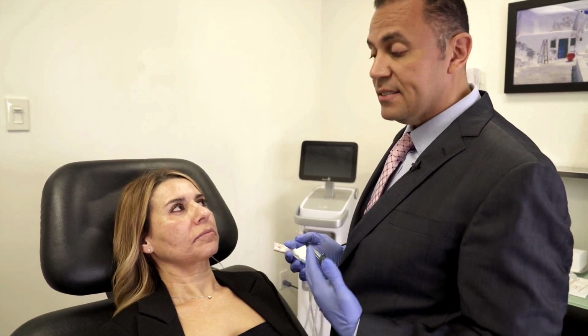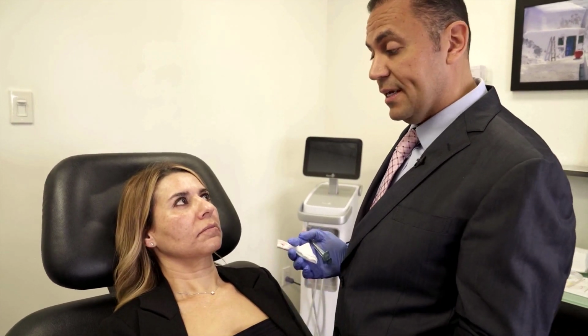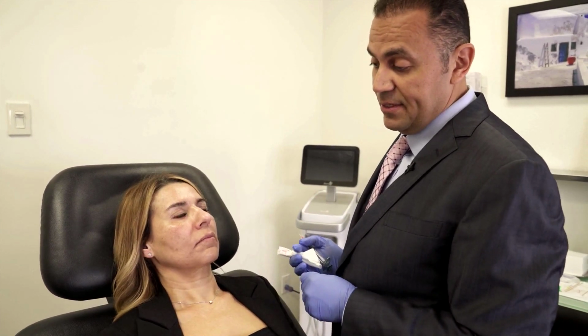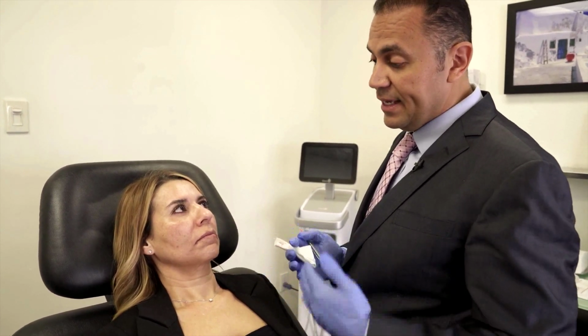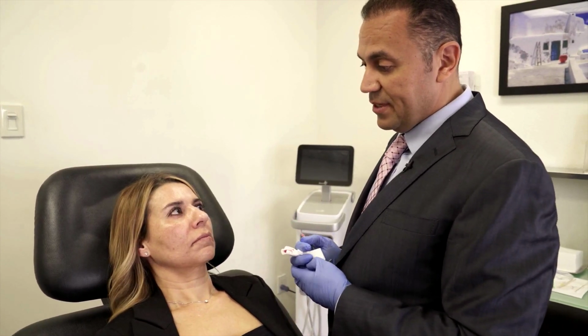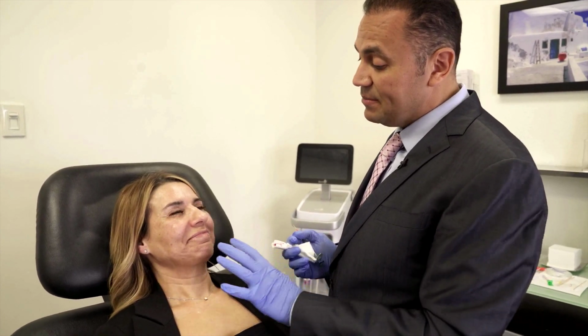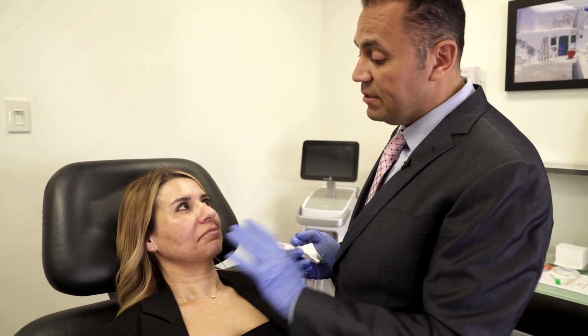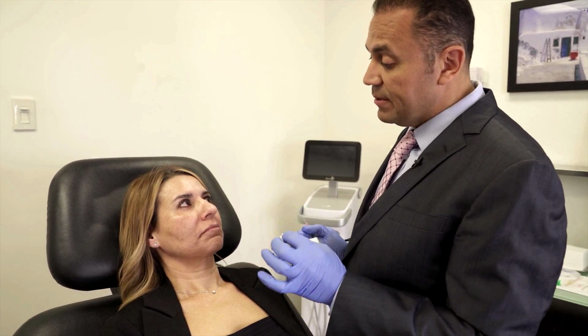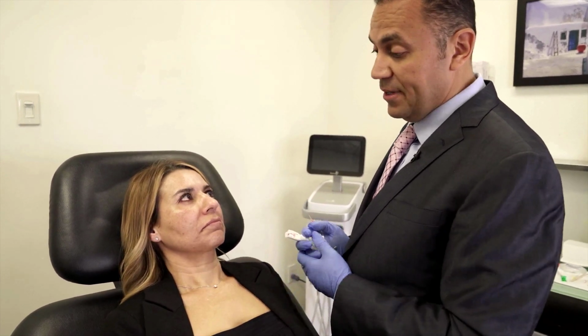Most people feel like it's not extreme. They can go to work the next day, and the numbing should wear off in about 90 minutes. So if you put the arnica gel on and ice a few times today and tomorrow, you really shouldn't notice a huge amount of swelling. It's not unusual to have a few little bruises around the edges of the mouth as well. Usually they're pretty small, but the ice and arnica will help with that as well.